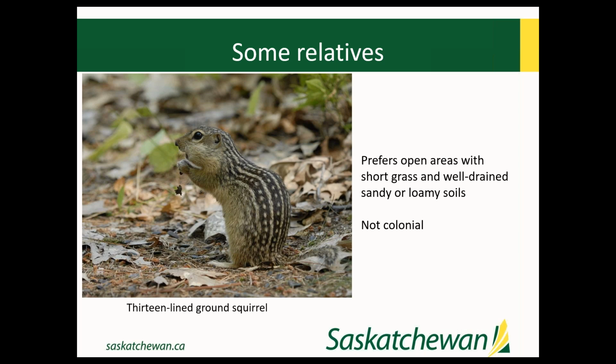So if you've got a 30-foot wide burrow system that one ground squirrel is occupying, and you find a hole with some activity, target that one. You may be able to limit your efforts a fair bit.